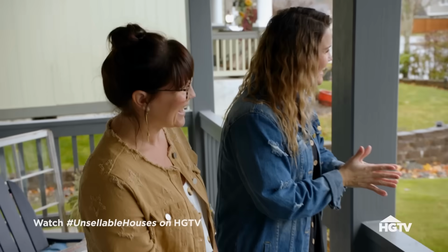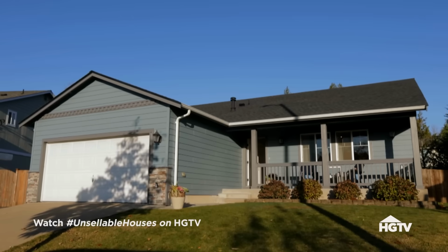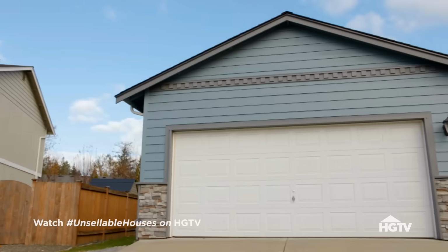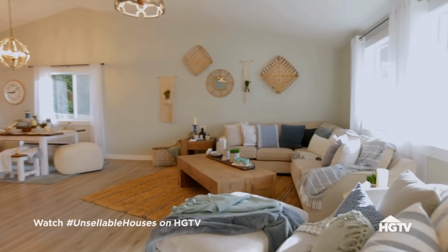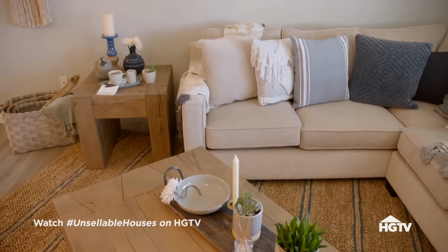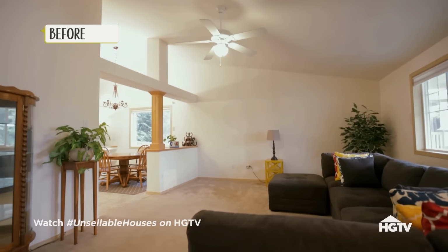Oh my gosh! Look at this house! It looks so good. Oh my gosh, I just love it! I think it looks really inviting, and I love the colors. Okay, let's go check out the inside. All right. Go ahead. Oh my gosh. Look at Mom. I just love this. This is so cool.